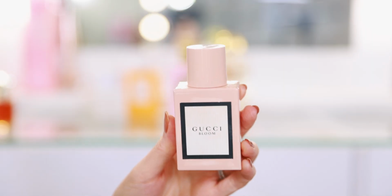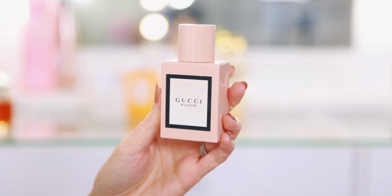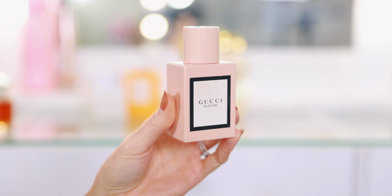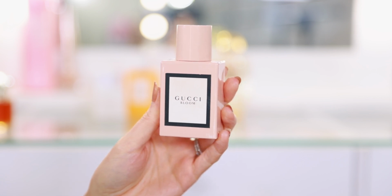But you know what's missing is that X factor. There's just no point in holding on to a fragrance that you don't love with your whole heart, that you aren't 100% sure about. Gucci Bloom is the only fragrance from today's declutter that I finished the bottle. Now, this is a smaller bottle, to be fair. It's the 30 milliliter. Yes, it's a 1 fluid ounce bottle of Gucci Bloom, but it is completely empty.